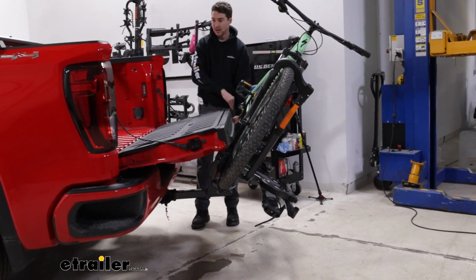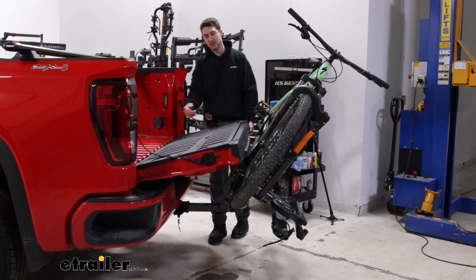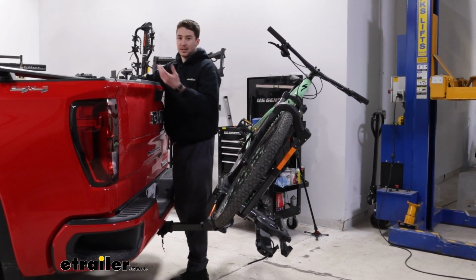So if you have a tonneau cover, now would be the time to lower this and get inside towards the back. You can still grab some things you might need. Or if you don't have a tonneau cover, you can squeeze back here and reach back and get things that you might need that way.